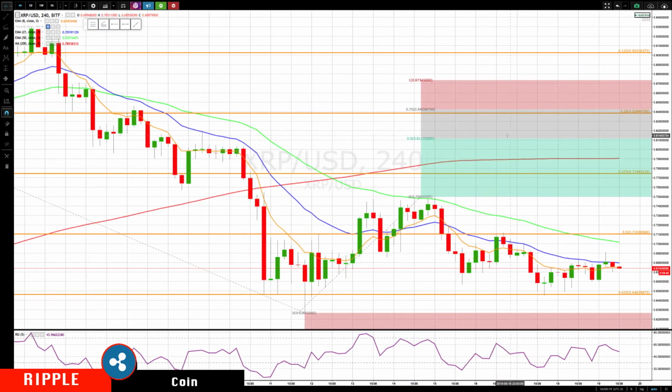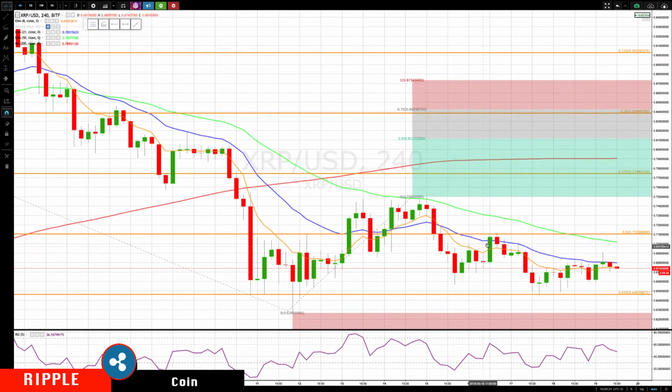Switching over to Ripple. Ripple still can't get much traction above the rotation zone. Got above it briefly, couldn't hold, formed this very small double top, and then plunged back down. Now continuing to bump up against the rotation zone. Retest this critical 62.5% level. Dead on test there. Poke through it. Test right there. Test here. So that's this 0.6462 level is very critical.